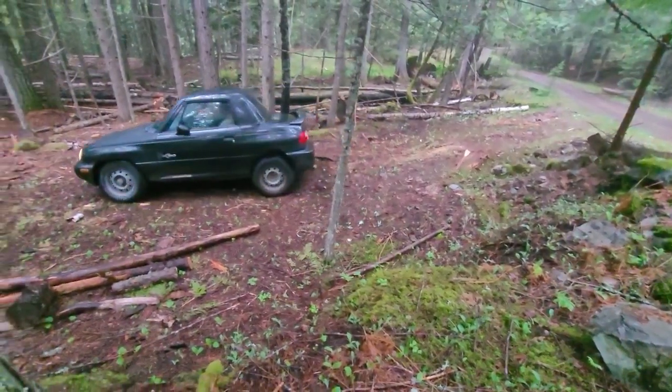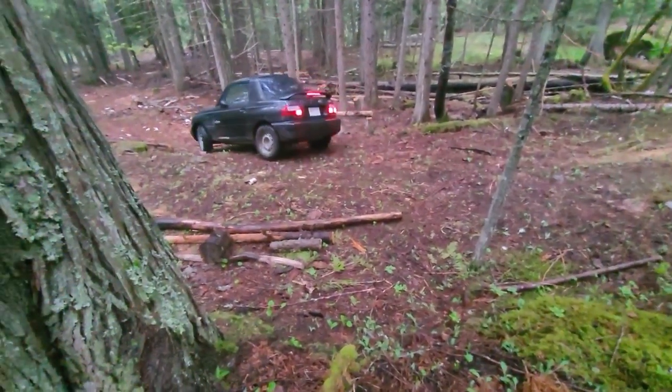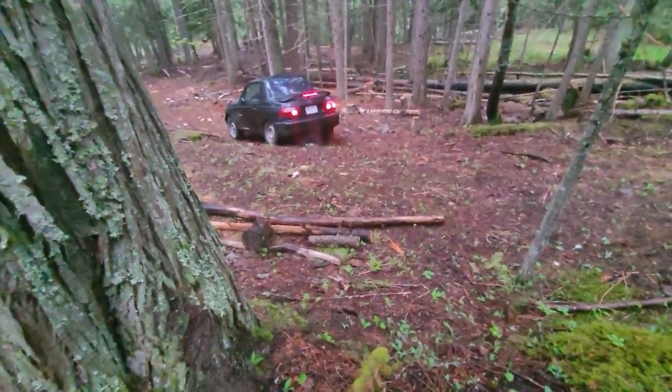So this is essentially a Tracker. It's got the 1.6. It's got its own frame and everything. It's the exact same wheelbase, but it takes smaller tires than the Tracker. It takes a 195 for a stock tire instead of the 205/75 that the Tracker usually has.